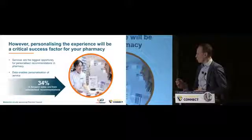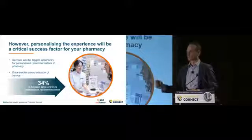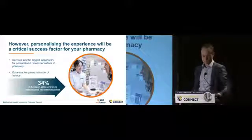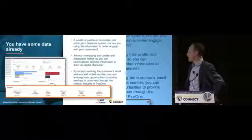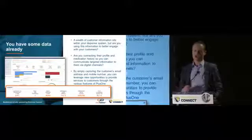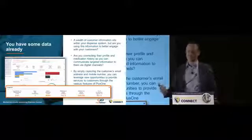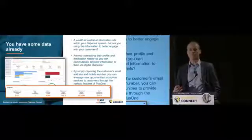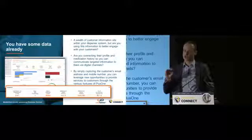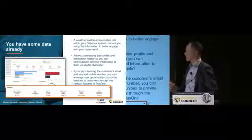And we strongly believe that the data that exists within your pharmacy can be leveraged to create those personal recommendations. Now, there are a number of data providers out there, as you well know, who can provide reporting and insights into your pharmacy. Of course, MedAdvisor has our own business insights tool that can be used to drill down and understand a little bit more about your business. But there is a wealth of data here.